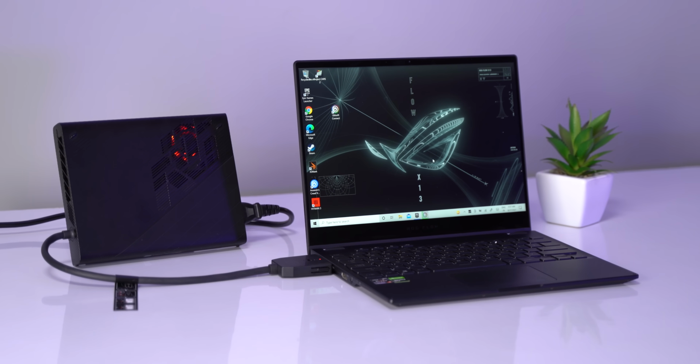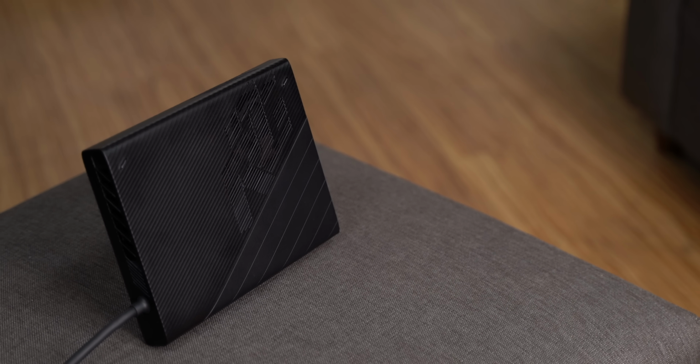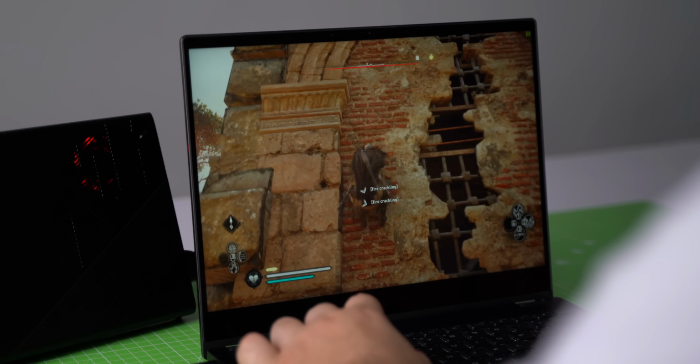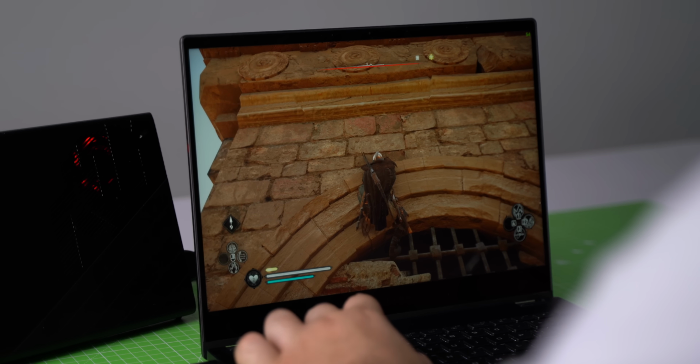So like I said, the XG Mobile is a niche device, but I personally look at it this way. I think the XG Mobile is a good start when it comes to simple, no compromise eGPUs. It shows the way, and with ASUS planning to support this interface on more laptops in the future, I'm definitely excited to see more of the XG Mobile.